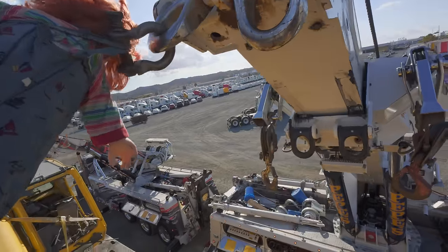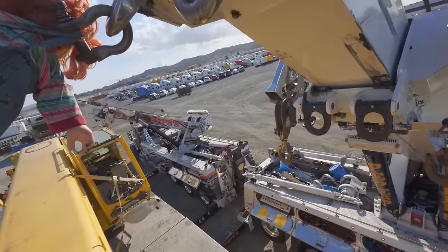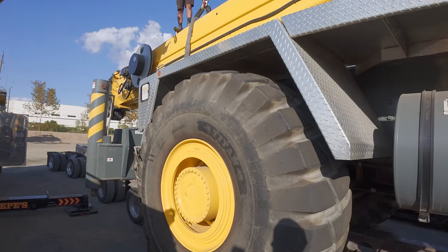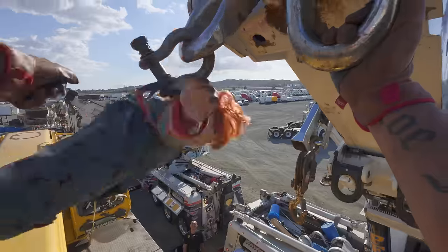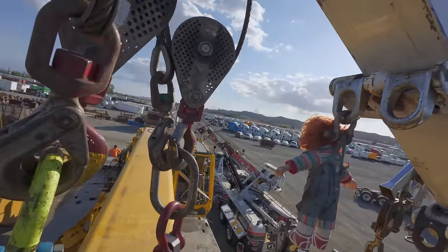Hey, Josh. What? Dude, when I went up and look, I'm going down, look at his hand. He's grabbing the cable. He's guiding it for you? Get out of here. Dude, that's a trip.